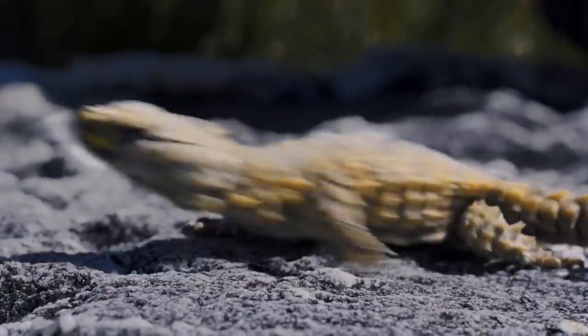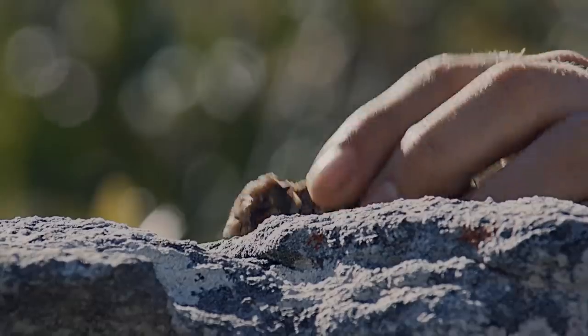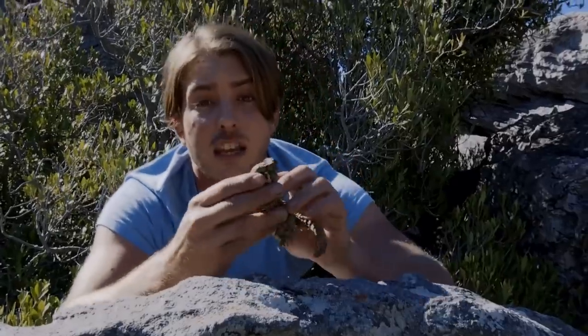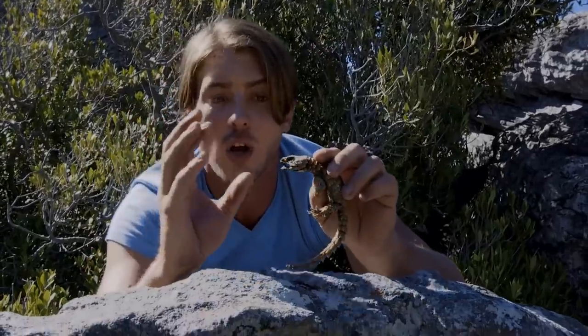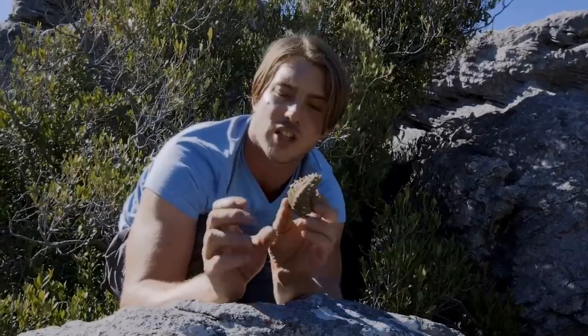finds a rare lizard with a special defense mechanism. Armadillo girdled lizard. Now you can imagine if you're a snake, one of the venomous snakes like a Cape Cobra, that would try and eat one of these. Will come along, try and catch him, and what he will do is he'll bite into a ball.